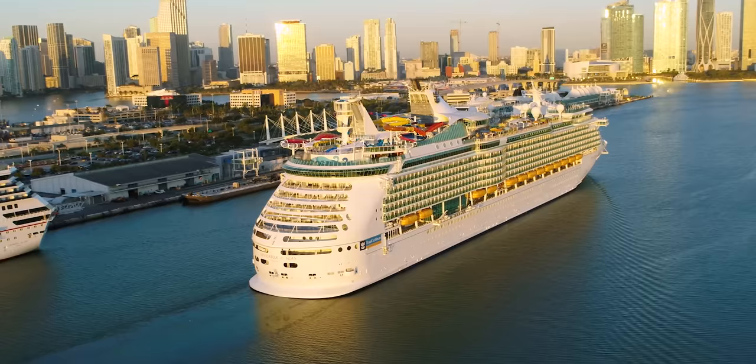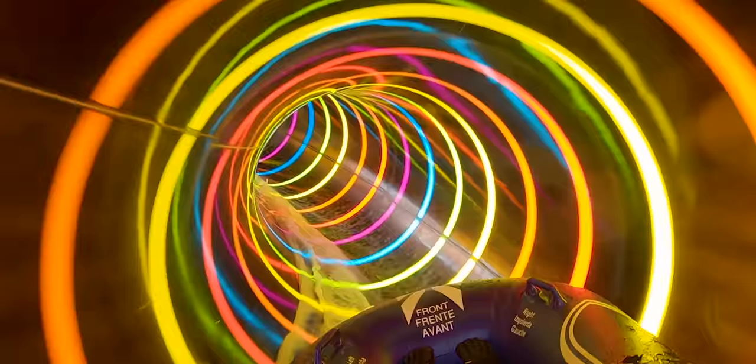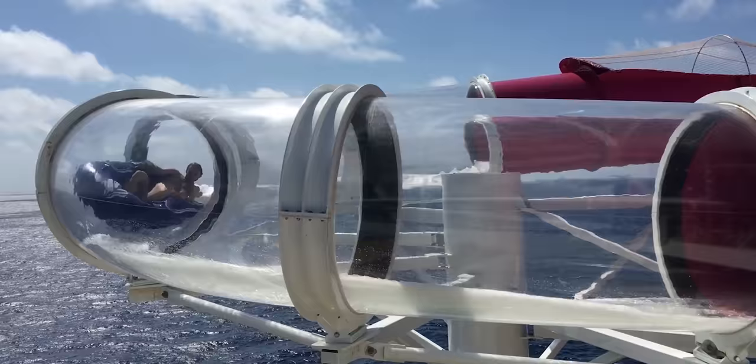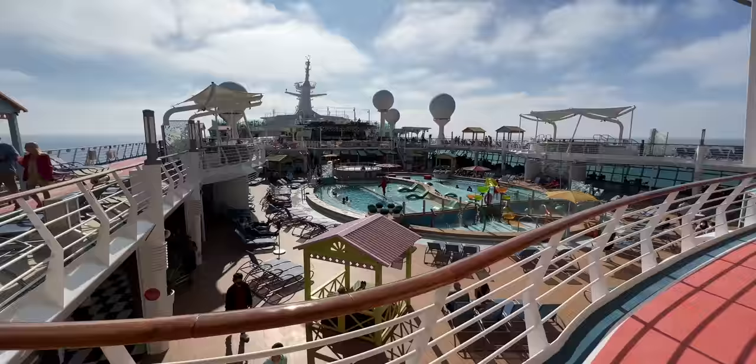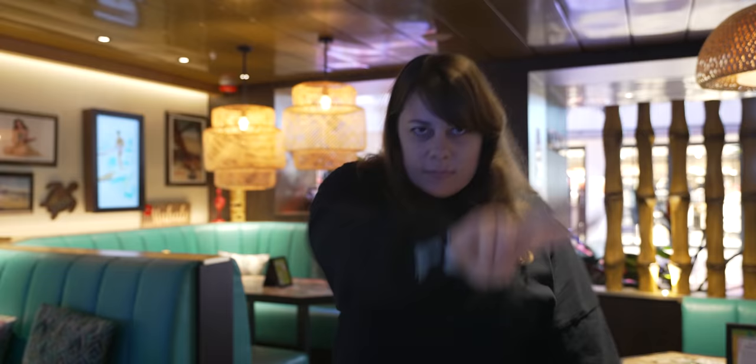Today we're on Navigator of the Seas. It's a 20-year-old ship, but it doesn't feel like it because they upgraded the ship right before the pandemic. They called it an amp. They have a water coaster at sea, a brand new pool deck, a bunch of new bars, and even a tiki bar. So why don't you come with us on this adventure?